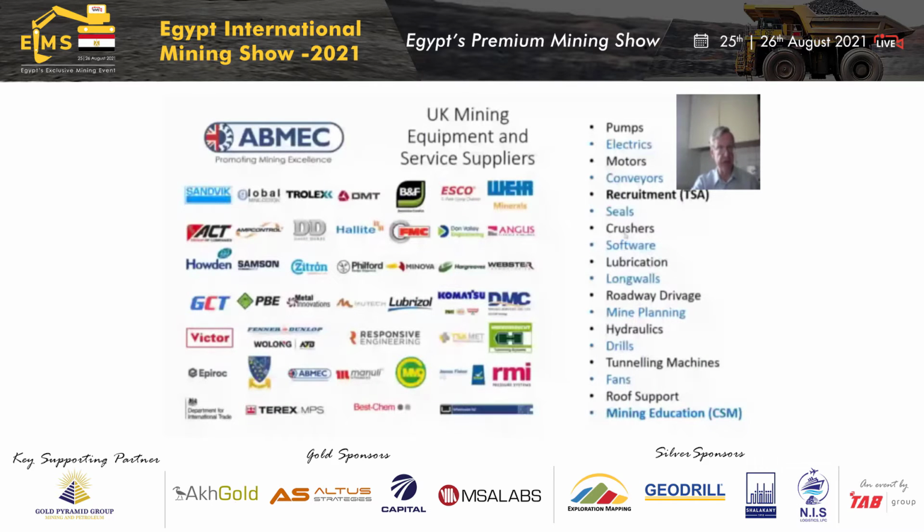On the left-hand side, those are the logos of most of the companies that we represent, the UK mining equipment and service suppliers. And just to very briefly recap on the sort of equipment that's produced: pumps, hydraulic pumps, water pumps, electrics, hydraulic motors and electric motors, conveyors, full range of conveyors, recruitment.